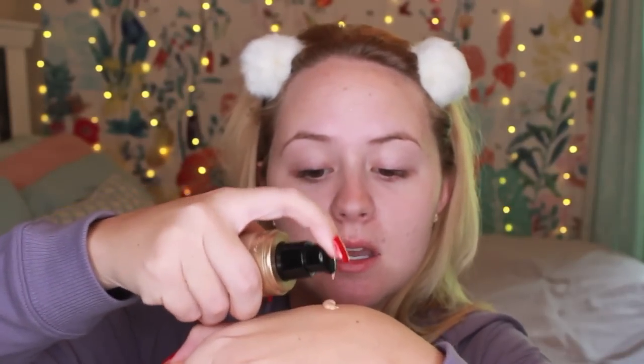It's so good. And I'm going to be using my Real Techniques Beauty Blender. I got this in a pack off Amazon. So I'm just going to put 2 pumps on the back of my hand. And let's get to beating.